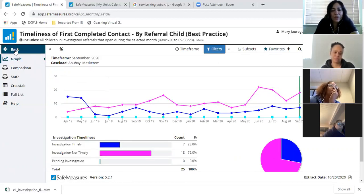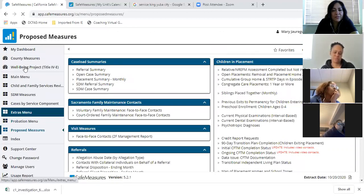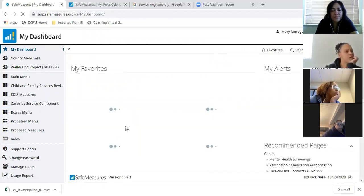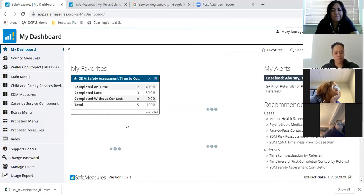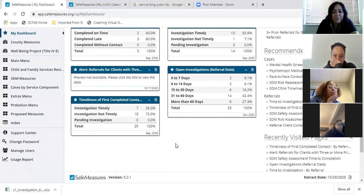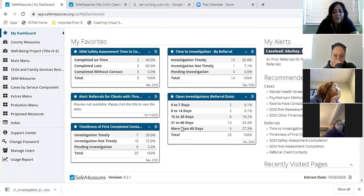And now we're going to go to our dashboards and see how many reports we have saved in there. And if you were successful in following along, you should have at least 5 reports now. That's if you didn't have more already in there.